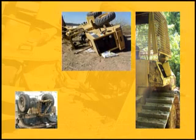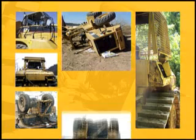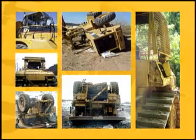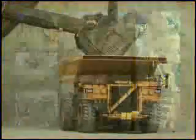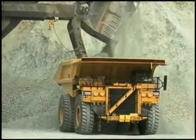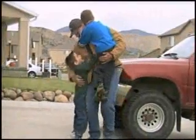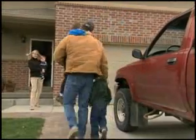If you have any doubt about the need for seatbelts in situations like these, look at these actual accident photographs. Every one of these operators escaped serious injury and is a true believer in the importance of using seatbelts. So remember, seatbelts are not just for the big machines or the fast machines, and they're not just for your personal vehicle. They're there for your safety, and that's something that you should never compromise.